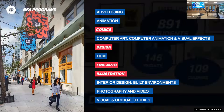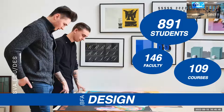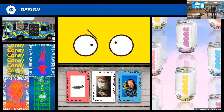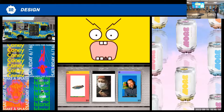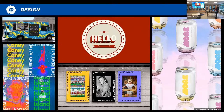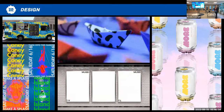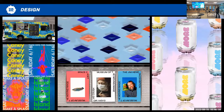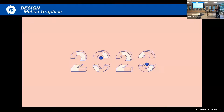Okay, so let's talk about design. I love this program. We have more than 100 courses to choose from in 4 years. What that means is that you can focus on graphic design, so you do packaging, logos, posters, typography. You can also specialize in three-dimensional design, and in motion graphics, which is animation done by designers. It's a very lucrative area in the US because most TV commercials have some kind of motion.